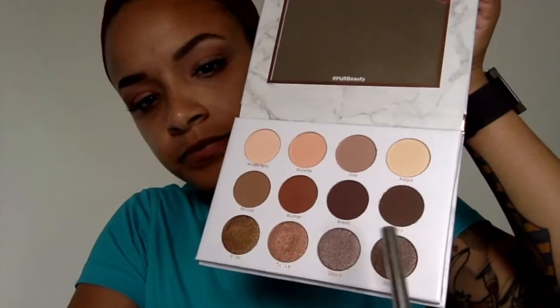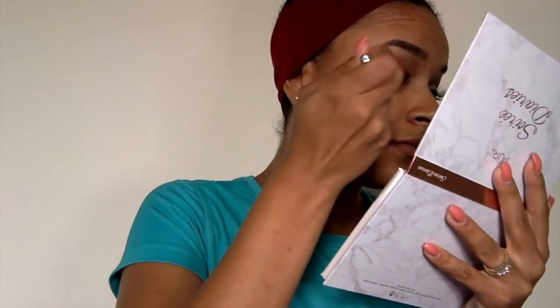Alright, so I'm going to go back in with my precision smudge, and I'm going to grab this Epic color right here, and it's like this chocolatey brown. It's not exactly black, but it's a really chocolatey brown, and I'm just going to smoke my inner corner out. I'm going to take that same color and deepen up my inner corner just a little bit.